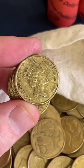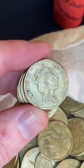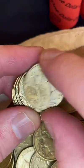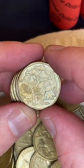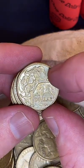I'll have to swap that light out. It was getting a bit dull. Get this light on and shed a bit more light on the situation. That's a bit better. Ooh, what's going on across the top there? I think it's just a bit of dirt.